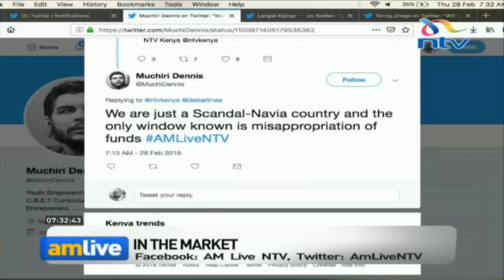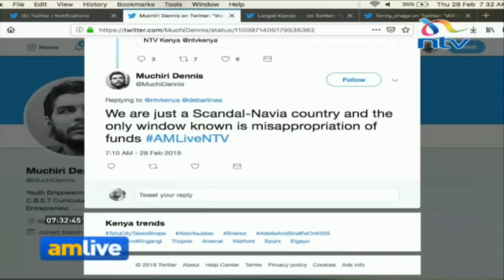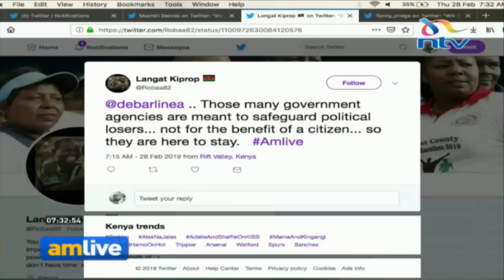Also we have Mushiri, who is saying we are just a scandal-prone country, and the only window known is misappropriation of funds, and we'll always take a negative view. Also, Langat Kiprop says many government agencies are meant to safeguard political losers, not for the benefit of citizens. So are they here to stay? Those are some of the critical questions being asked on social media. Keep your views flowing, the good, the bad, and the ugly, and our panelists will respond.